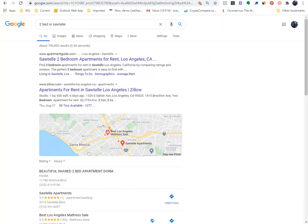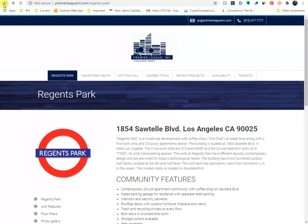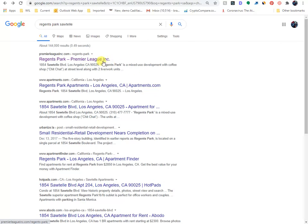So anyway, I think I've helped, or hope to have helped explain how you can show up here better with more rich content. And then once we get the Google My Business for Regents Park Sawtelle, it will show up here and probably be what will benefit you ultimately.